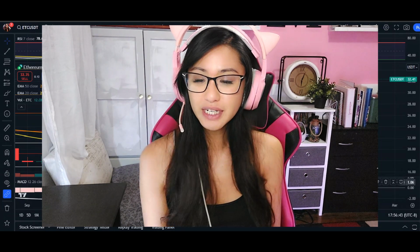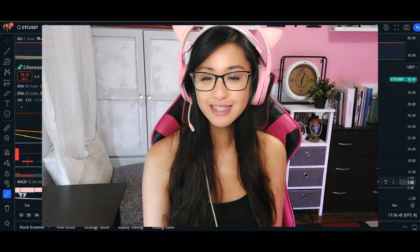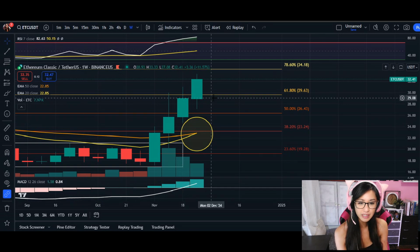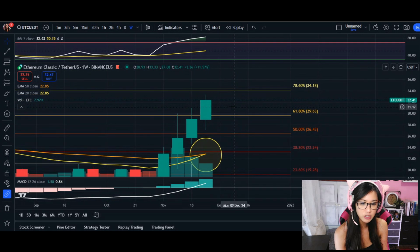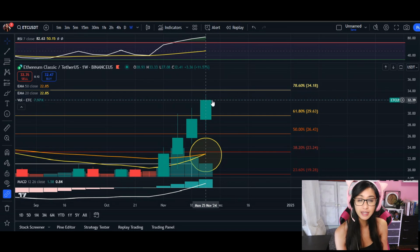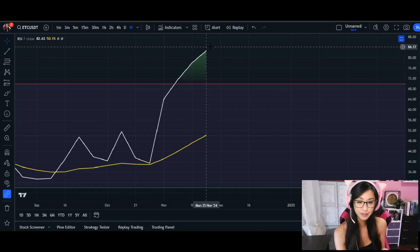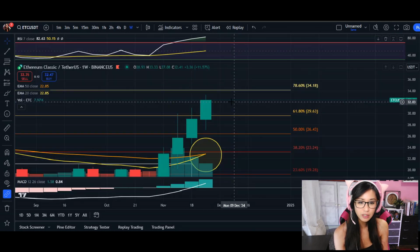In today's video, we're going to do an update here for Ethereum Classic. Ethereum Classic right now is trading at $32.41. Taking a quick snapshot of the weekly time frame, it hasn't really changed that much. We are trading above the body itself, so it does show us a lot of bullish momentum. The RSI is at 82%, but it still looks very, very strong. So really good outlook here for the long term for Ethereum Classic.